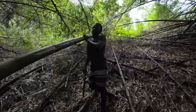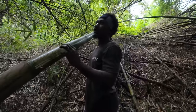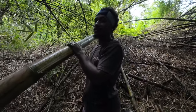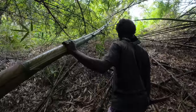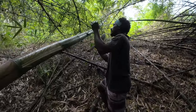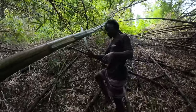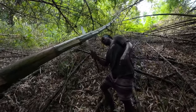Just make sure that the bamboo is not cut through. If it is cut through, we're gonna leave this one. Because when the water goes inside, that bamboo will get heavier and heavier. Yeah, because it's filled up with water. So we have to quality check.